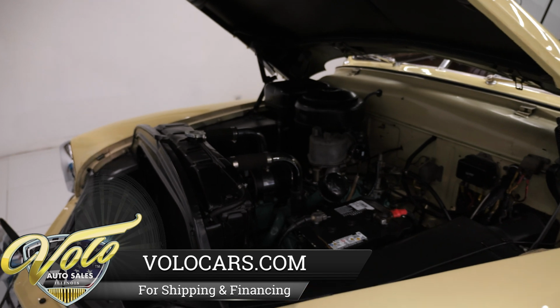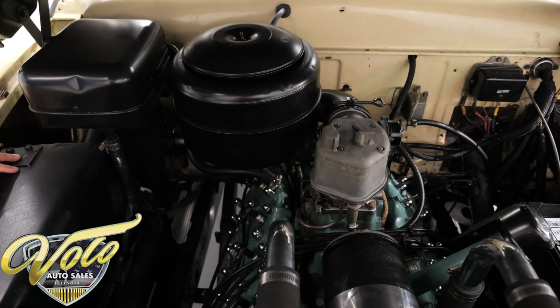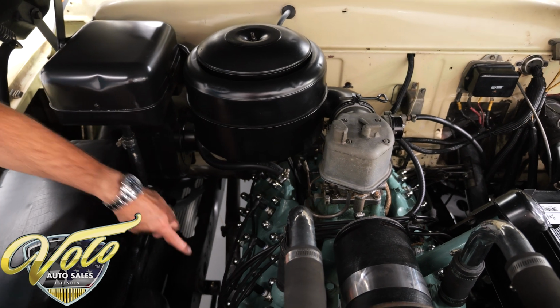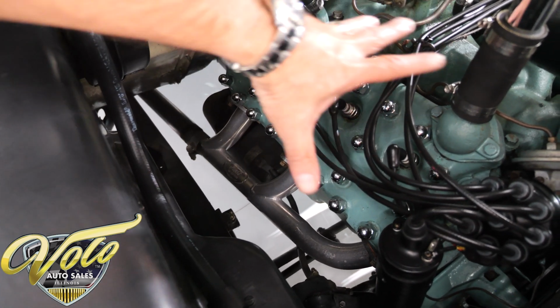So it's a flathead V8. I believe that would be a 255 flathead. I was reading the Mercury had a little more horsepower than the Ford. It does have a set of custom coated headers on there. I like it's very clean and painted.